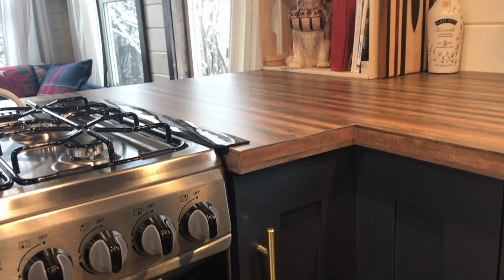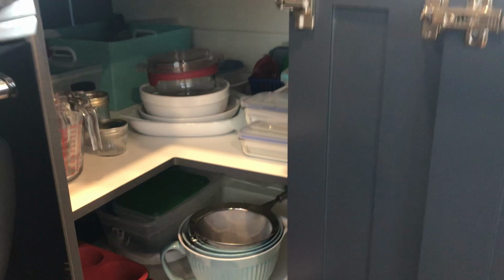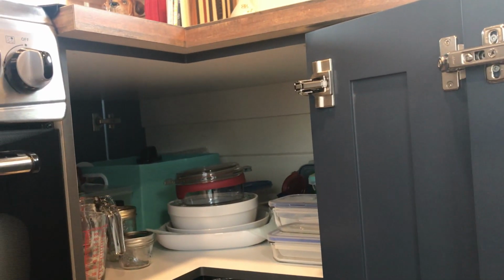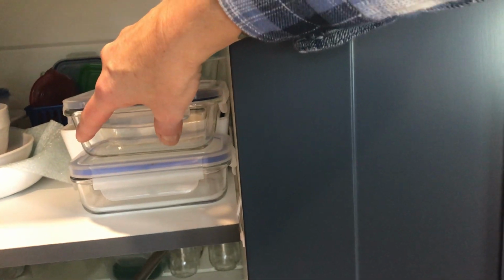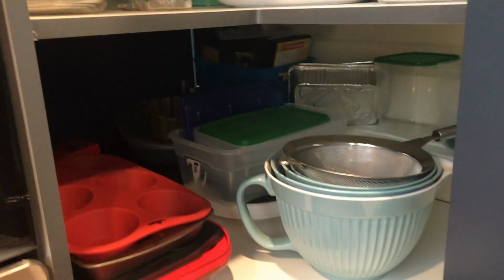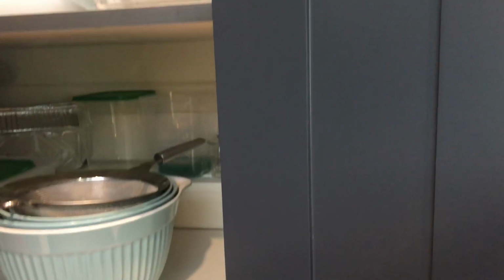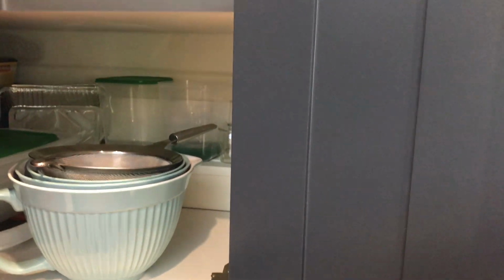So the joke's on her. Now the corner storage, as you saw from the other side, but on this side it all opens up, and in there I have all of the things that I use on a regular basis. I have my lunch containers. I like to use these glass ones so that I can heat things up in the microwave. I keep my measuring cups, my muffin tins, and these really cute little mixing bowls that I use all the time. So I just keep everything in here.